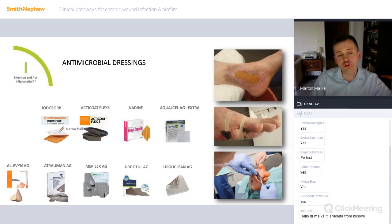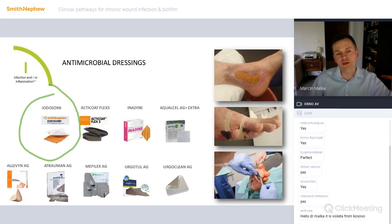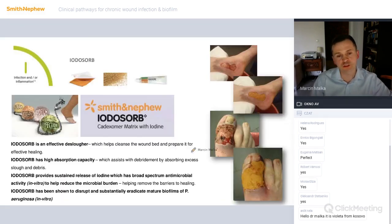And we have only 2 products with iodine. My favorite is Iodosorb, because it's the only iodine product with cadexomer iodine. It's a kind of polymer, and in this product the iodine is released to the wound very slowly. It is the same as when we use antibiotic therapy. We need not only one shot, we need a lot of doses step by step, and it's better for removing the biofilm and promoting good healing.